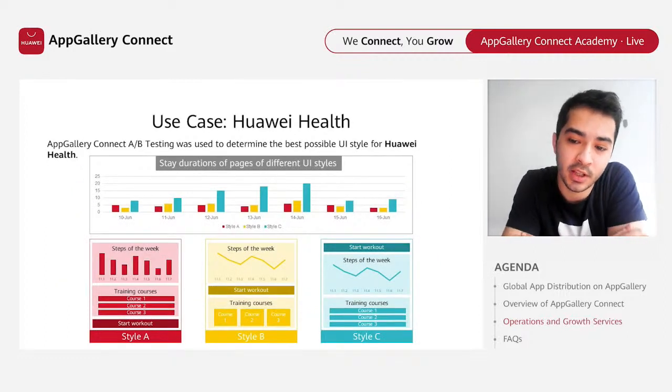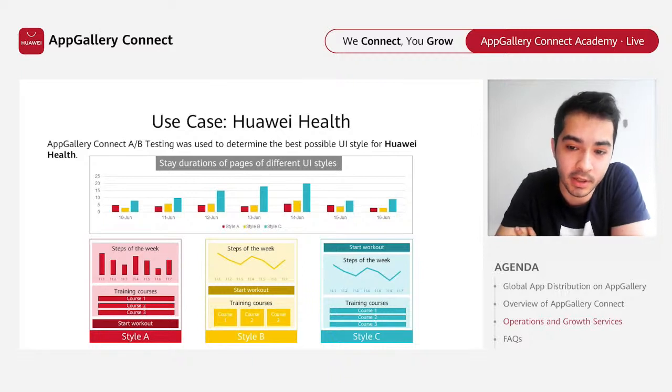Here we have a use case with the Huawei Health app. So what we did, we modified the homepage of the Huawei Health app, and to improve the user experience, we designed multiple UI solutions, and we used AGC A/B testing to import the small-scale traffic for verification. And after 1 week, we determined the best optimal solution based on the user feedback.